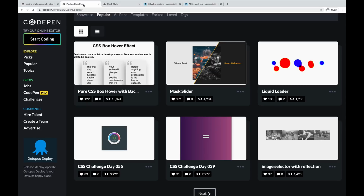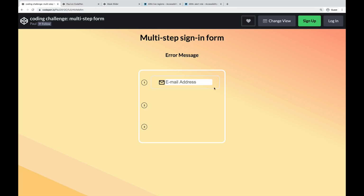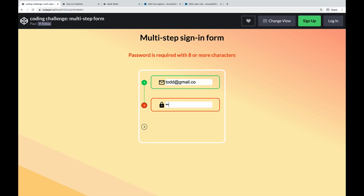And his is definitely the most polished, or one of the most polished in terms of the actual interface. So I'll just play around with it for a second. I'll start with an email address. Let's do todd@gmail. You can see that I'm getting validations live, and we'll actually talk about that, if that's a good or bad thing. But I do like this little SVG and that animation, so the color change, the number filling up, and I especially like that I can hit enter and just move on to the next piece.